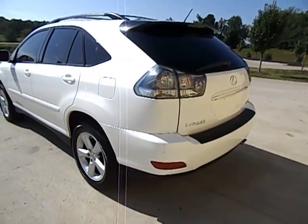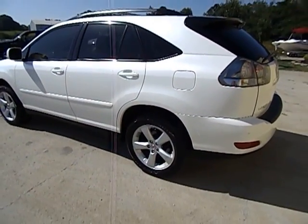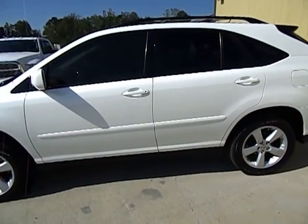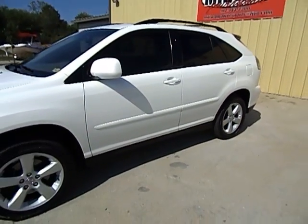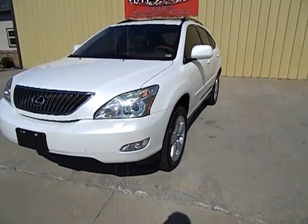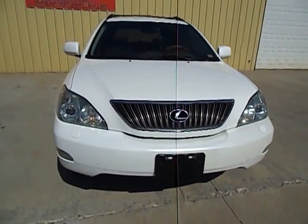It came in as a new car trade-in at a Lexus store here in Springfield. We buy a lot of their trade-ins, and this is one of them. We buy as many from them as we can because they are usually very, very clean and nice, and we get a look at them before we buy them and check them out. And this one's no exception. This one is beautiful.